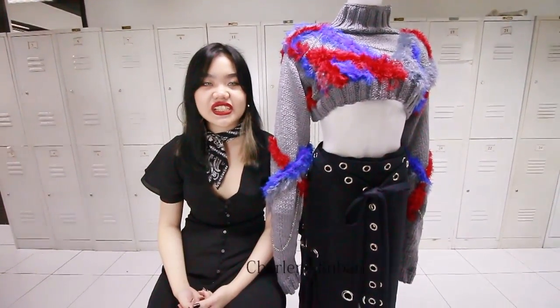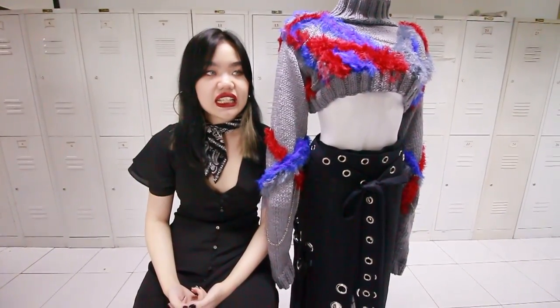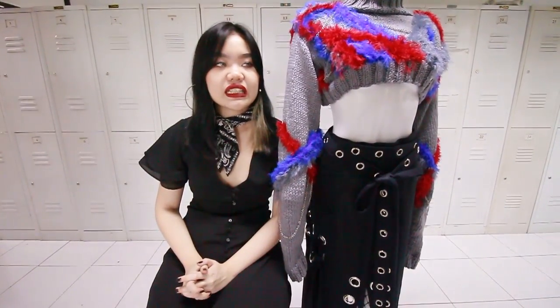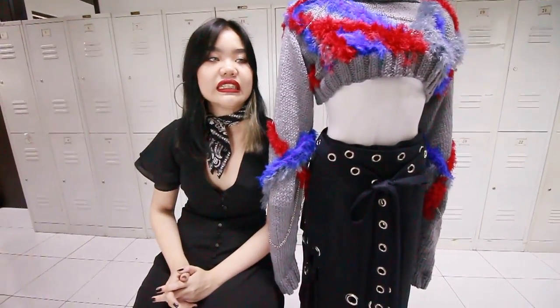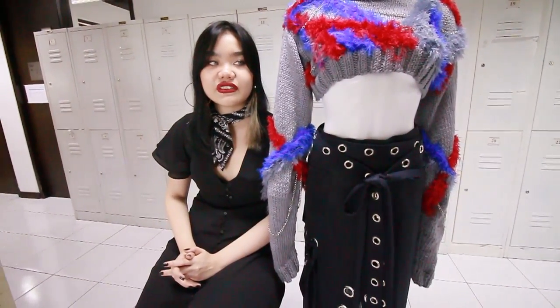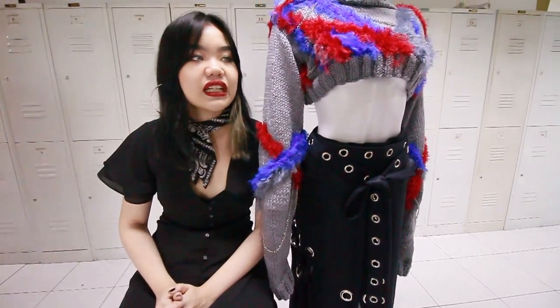Charlene from LaSalle College, Jakarta, and this will be my garment for the competition. This garment is inspired by the element of metal, and when I heard that the theme would be metal, the first thing that came into my mind was that metal is widely used in the future, so my garment will be more on the futuristic side, and it's more of a sporty, ready-to-wear garment.